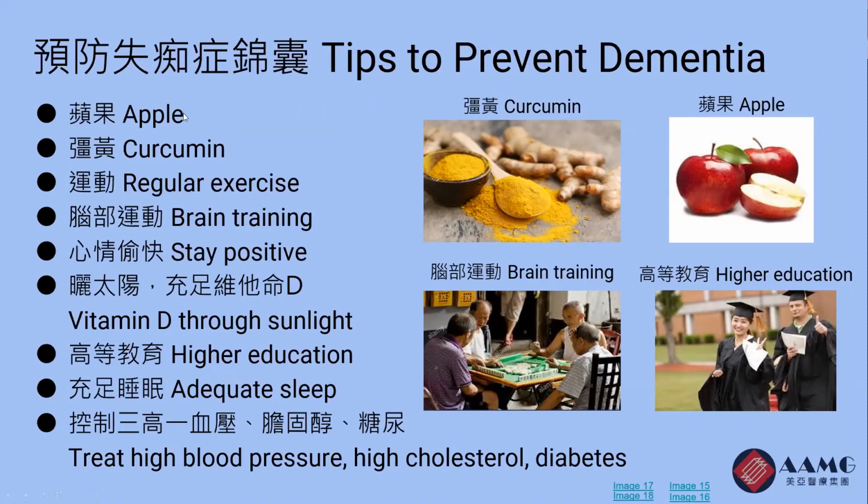The first one is apple. Okay, it's very simple. And Chinese always believe that eating an apple every day keeps you away from your doctor. That is very true. And they found out apple has a special function of protecting people from getting dementia.